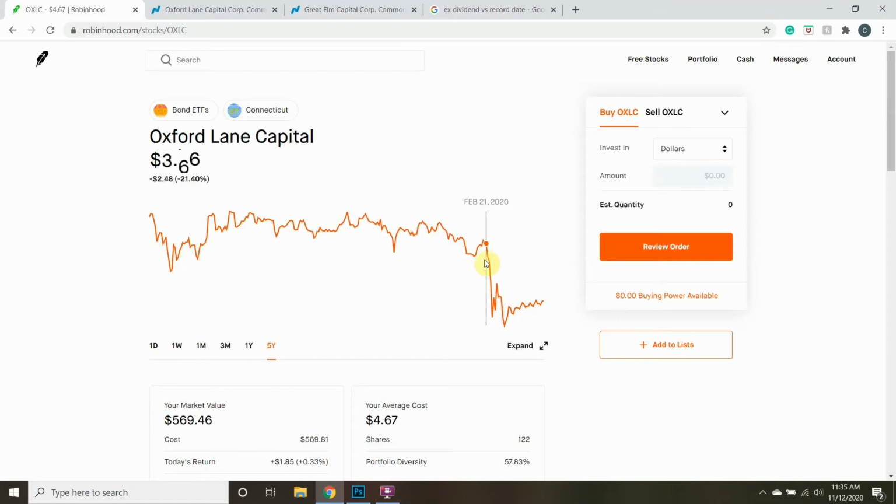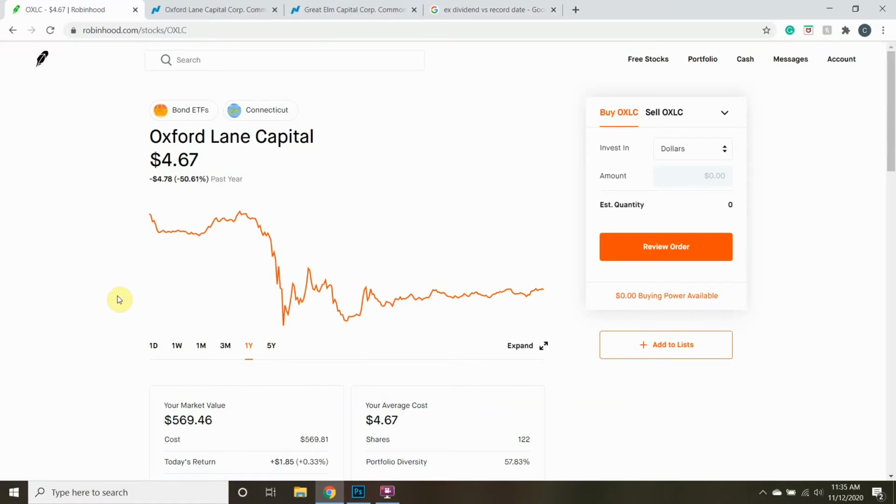But as I move forward here, you can see again in that February, March timeframe, the stock plummeted and it's slowly recovering. Unfortunately, though, with this second wave of COVID going on, I do believe that we are going to see Oxford Lane Capital probably drop a little bit more down to the $4 mark, but I don't believe it's going to go down below there.